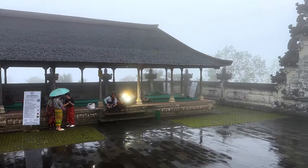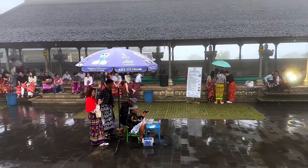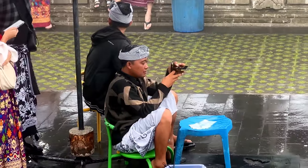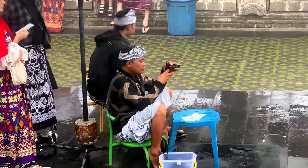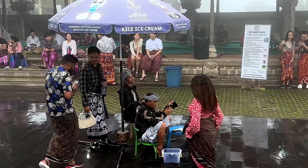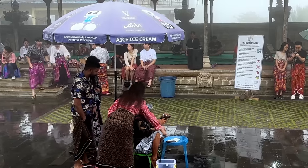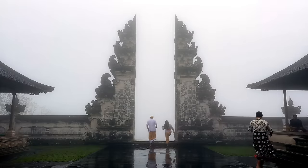Now, those famous photos you see on the internet taken at this gate hinge on a tiny accessory: a mirror placed just underneath your phone's camera lens. This gives it that water reflection effect. Who knew this simple piece of technology would attract people from all over the world to come visit this place just for that Instagram famous picture?